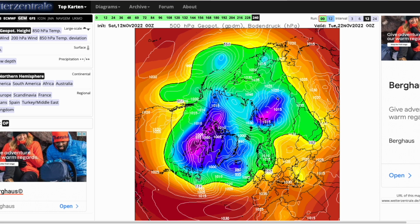It is one of these sort of patterns where I would not be surprised to be seeing very big flip-flops from the models. One day it may show a bitterly cold easterly wind, another day the westerlies win out and we go mild and Atlantic driven. It's that sort of pattern, and we're going to have to decipher over the next couple of weeks. It's going to be setting up a very interesting next few weeks if this pattern, this sort of conflicting views, does continue. We're going to have to really keep our eye on it.